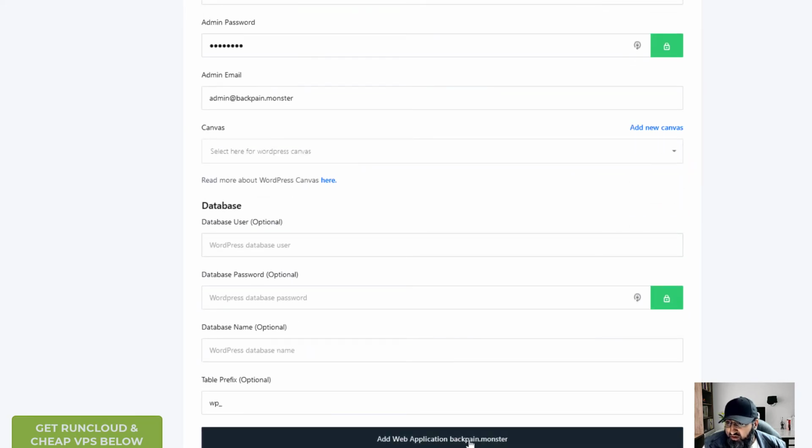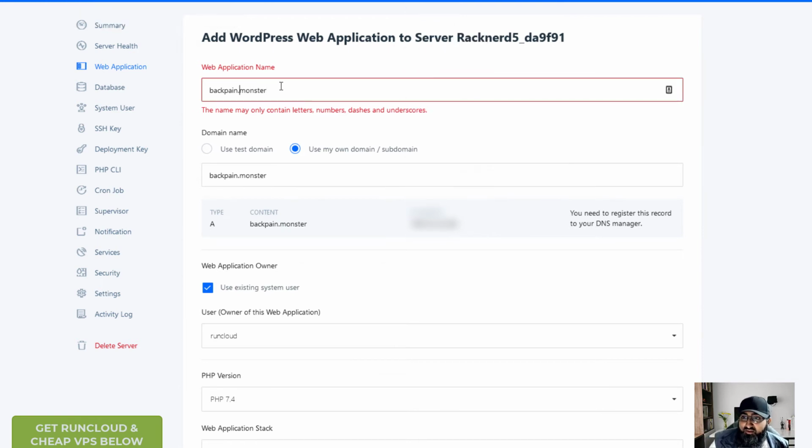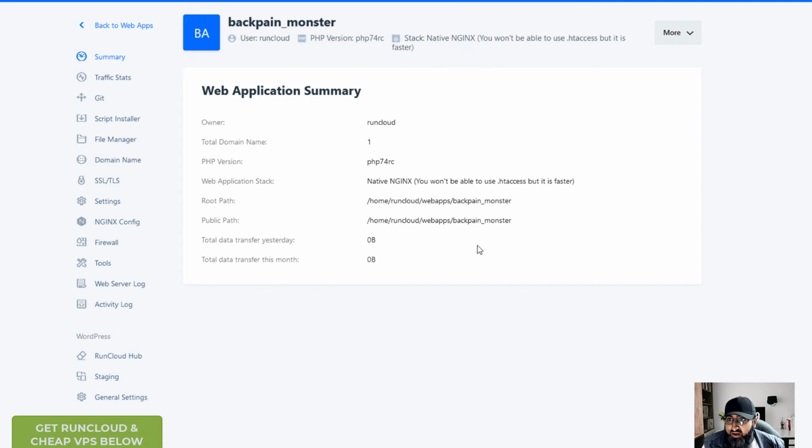Okay, so I've done everything. Okay, now we'll do add web application. So it takes a few seconds. Let's see how long it takes. Oh, okay, I forgot. You have to put underscore. Okay, and now let's try again. Okay, and it's done. So this is the actual root path of the site on the server, and that's the public path. And so that is basically it.